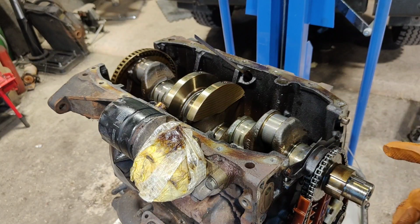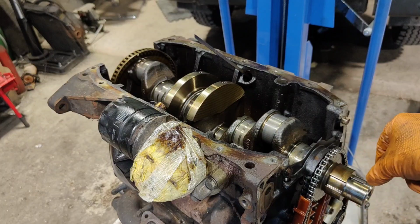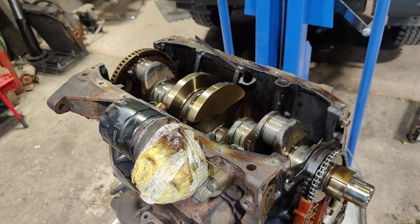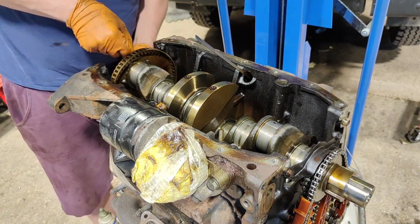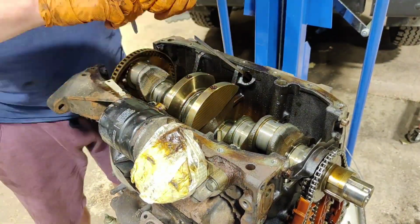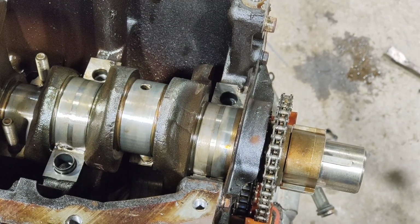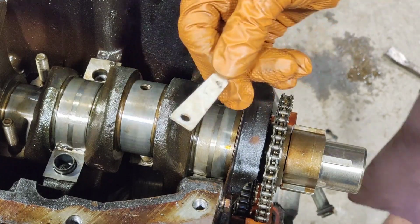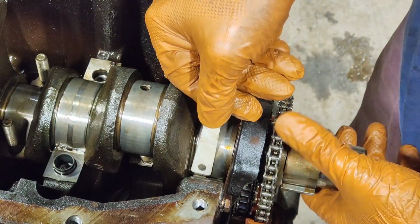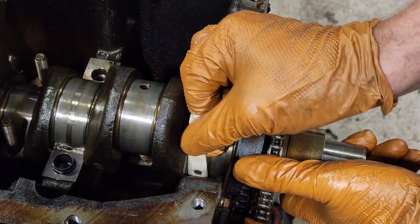Before I refit the pipe, I'm going to take some slack out of the timing chain and push the mains out. Basically, as the timing chain's in tension, it's trying to pull this down, and it's difficult to get the bearings out. Show you what I'm doing. So I'm using a piece of plastic, happens to be a glue mixing stick. I'm using that to push, so I'm lifting the crank up and then I'm pushing the bearing down and round.